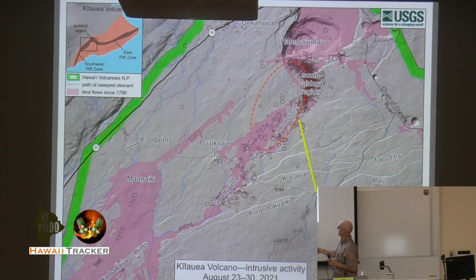One thing I think is true, however, here's the main bounding fault of this Koaʻe fault system. And notice how these things came down like this and stopped. I don't think that's a coincidence. I think that that's a big enough boundary that when the magma was pushing its way through there, that's what's causing the earthquakes, right? It ran into something.